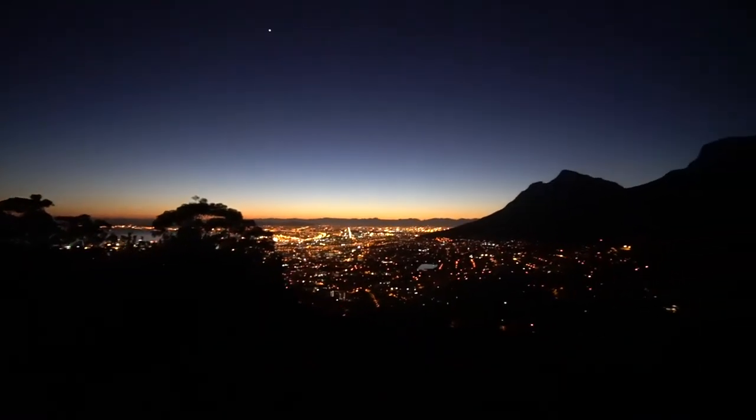Good morning, guys. It is about 6:30, 6:45 in the morning. I am at the Lion's Head Trail. So this is what it looks like starting out as I am beginning my hike.